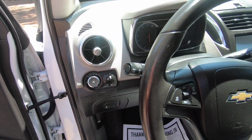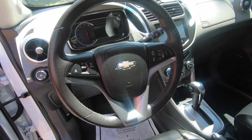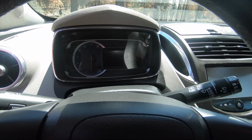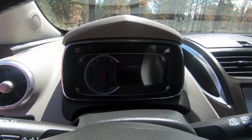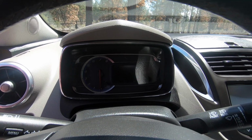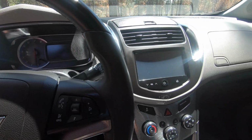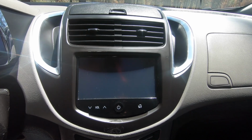automatic lights. On the steering wheel, we've got controls for cruise control, Bluetooth, and media. Instrument cluster has a nice updated modern look to it. It's got the tachometer over on the left and then a digital readout for the speedometer on the right. Got a large touchscreen here in the middle, to control vehicle functions and media.